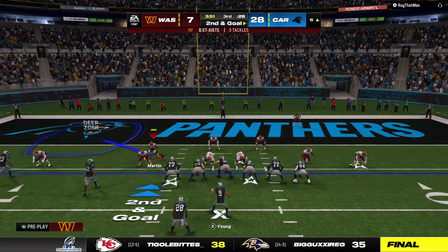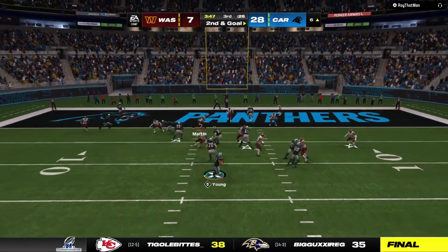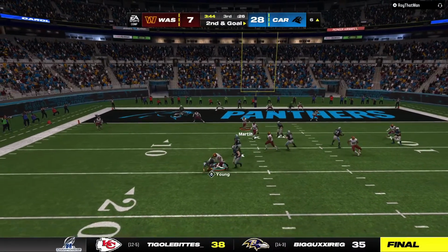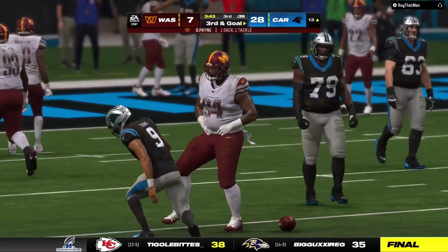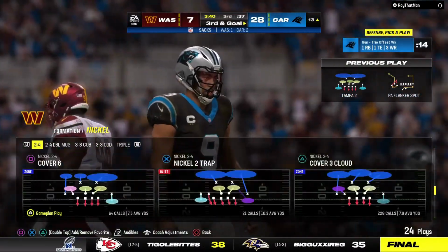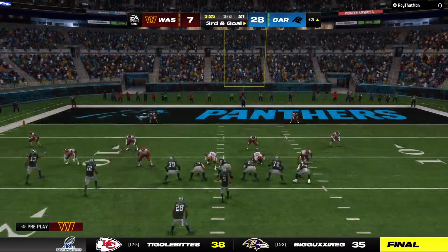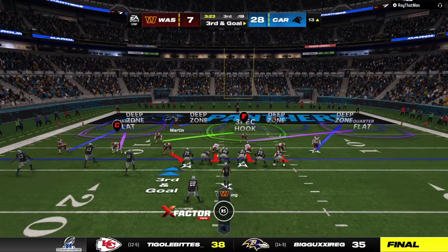Ready? It's Young off play action. And he's going to go down. Sacked back at the 13-yard line. Daron Payne breaking through to get him to the ground. It's a loss of 7. A chance to really put this game out of reach.